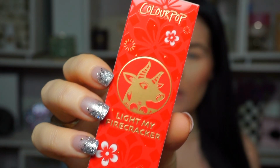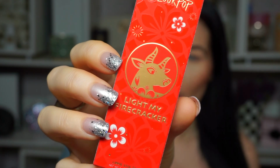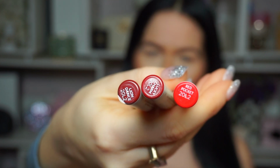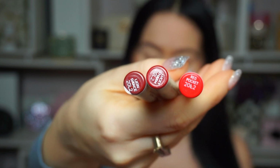I also got this really beautiful trio of lips, like my firecracker from the Lunar New Year collection from Colourpop. So I'm really excited to try these out. There's some really gorgeous reds in here that I'm definitely wanting to wear. There's a shade Rocket Pocket, Red Pocket, Lion Dance, and Lucky Charm is in here. So when I saw these, I wanted to play with these so bad with you guys. Oh, they're so gorgeous. Hopefully you can see, but they're more of a cherry red and then some kind of burgundy toned red. So that's so beautiful. Now I don't even know which one to wear because they're all so beautiful.